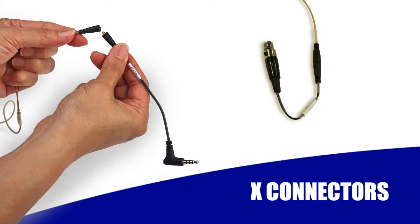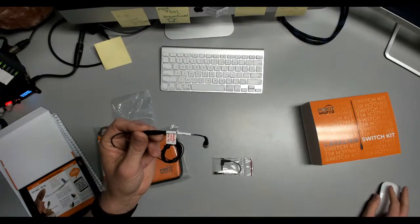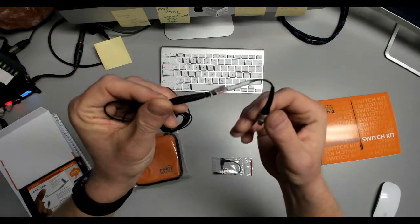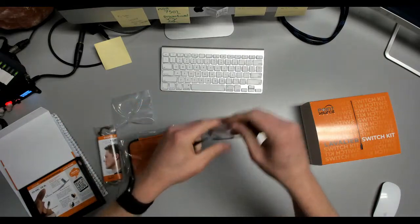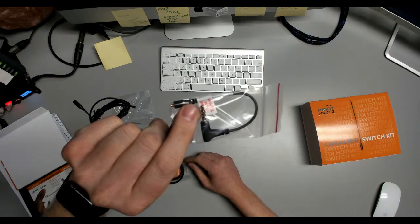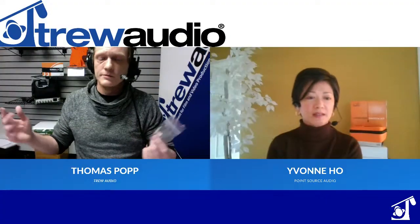Our Series 8 collection of mics has been really flexible in terms of being able to switch out the connector. We have a variety of TA4F, TA5F, 3.5, and with this package, you're actually going to get what we call an XPH. It's a phono adapter, and that's a bonus with this package so that you can use it with your computer or your phone as well, since we're all now doing remote conversations. So that's extra with the package at no cost.